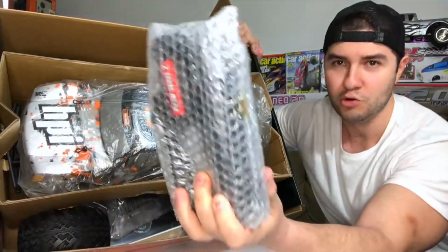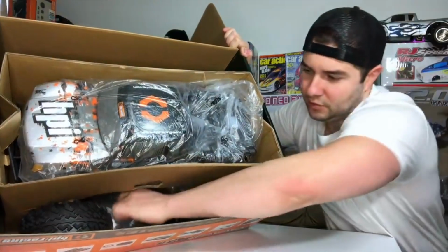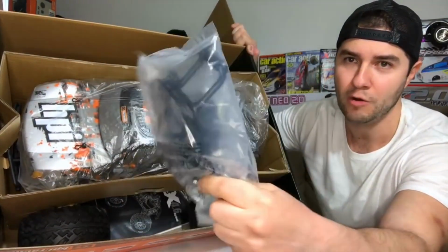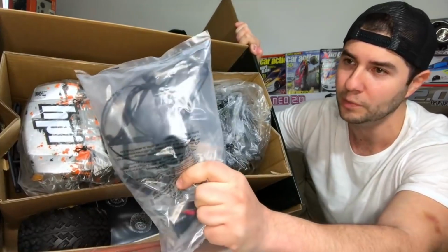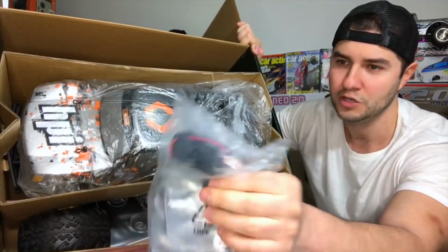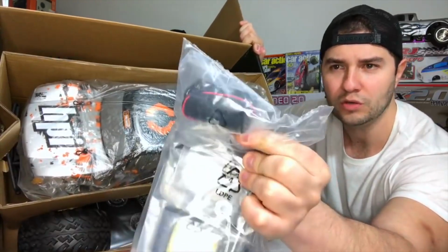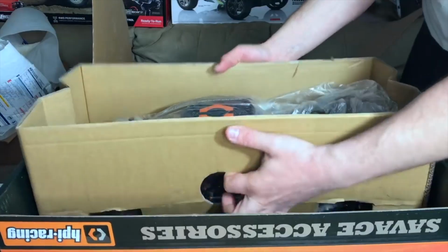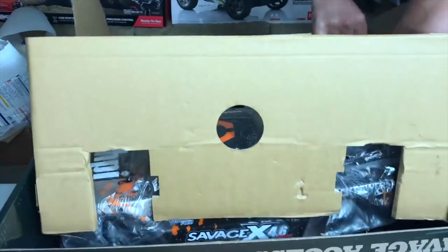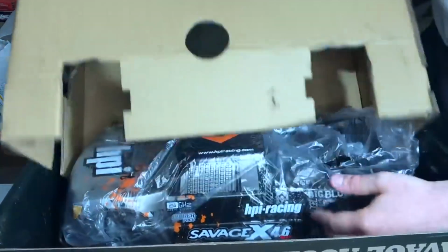Here is the rotor start system. Here we have a couple of plastic parts. It looks like that part on top there, the plastic loop, that's your cooling head protector. Very nice touch. AA battery holder. Let's remove this cardboard. It's packaged so well I can't even remove this. HPI overdid it on this one.